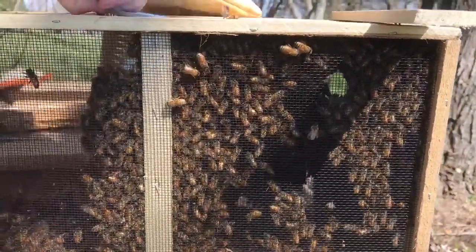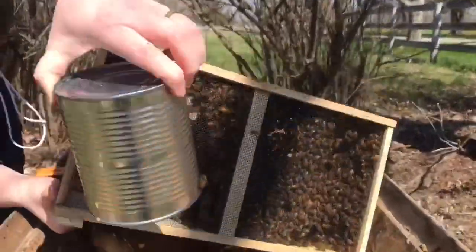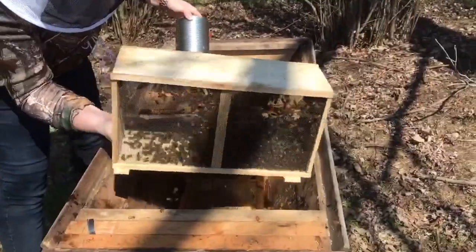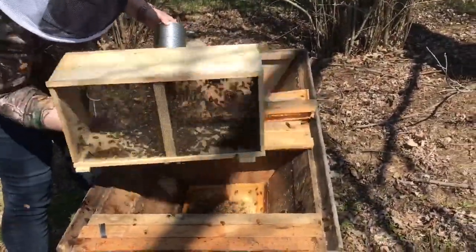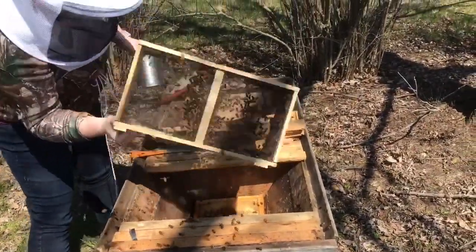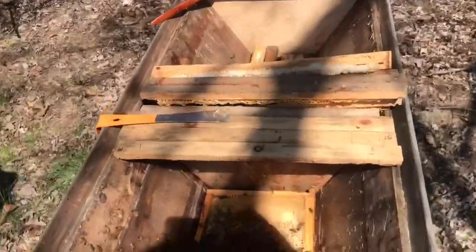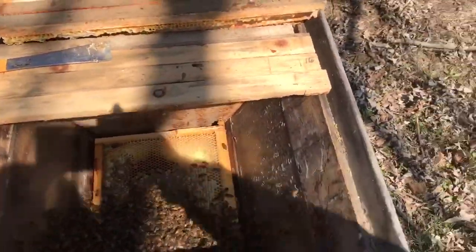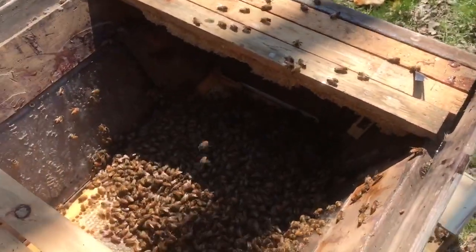Okay, here we go. We're going to dump all the bees into the hive. Shake, shake, shake, shake, shake. All the bees out of the box. They're kind of probably getting a little upset. There they all are. We're going to look inside. Out of the sun so you can see. There they all are inside the hive.